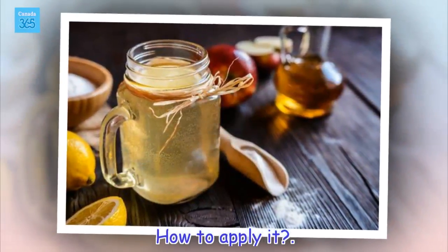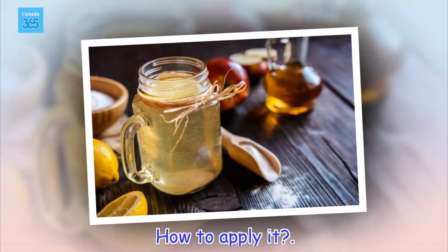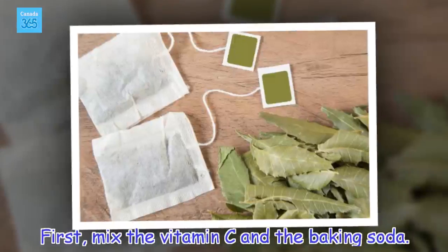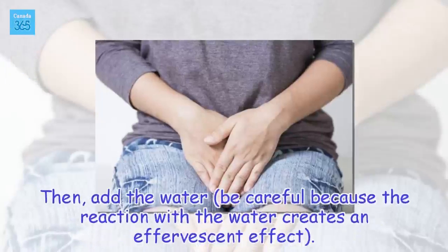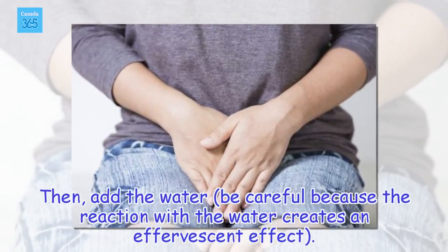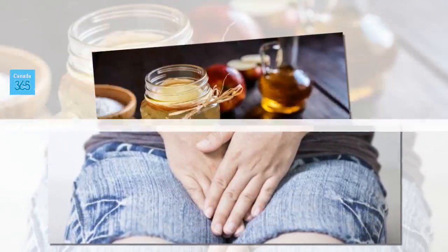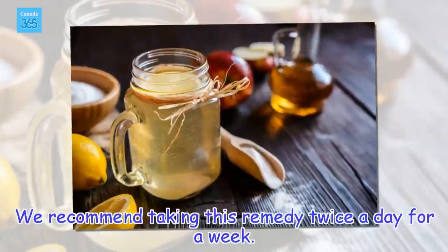How to apply it? First, mix the vitamin C and the baking soda. Then, add the water. Be careful because the reaction with the water creates an effervescent effect. We recommend taking this remedy twice a day for a week.